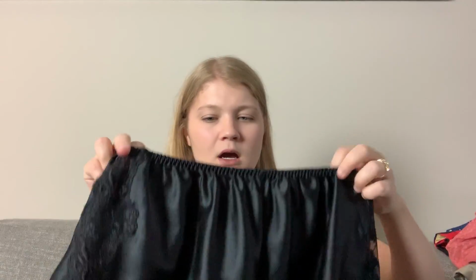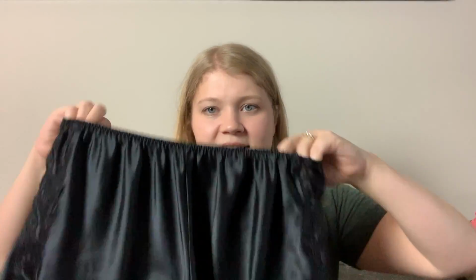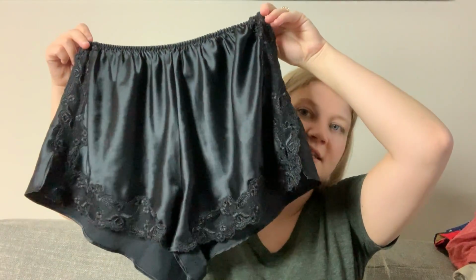This is a pair of Victoria's Secret sleep shorts, but they're like a satin material and have a lace detail. I think they're pretty cute.